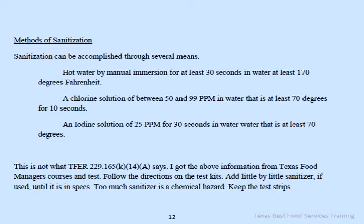Where I got this 50 to 99 was through study of the food manager's exam. Actually, one of the questions on the 75 questions of the food manager's exam is what should be the chlorine sanitizing strength, and the right answer is 50 to 99. I don't know where they got that, but I'm sure it has a basis if that's what we food managers are taught.